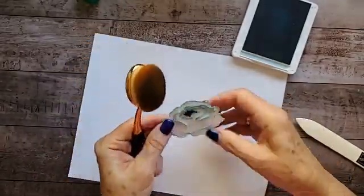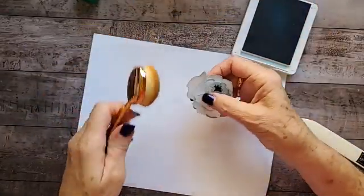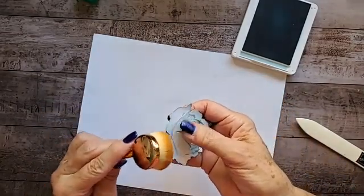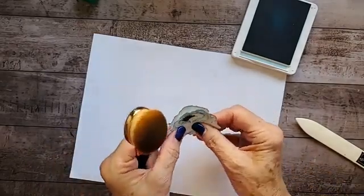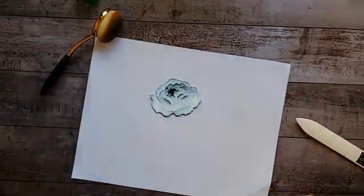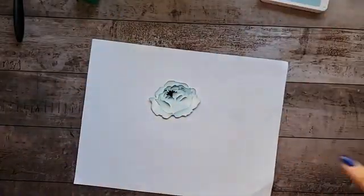I think this is absolutely the most gorgeous set that Stampin' Up has come out with. And I am praying that I can move on to another set to show you what else we have, but I just love this. Okay, so now we're going to close up that ink pad again. All right, don't need that anymore.